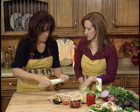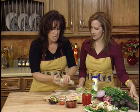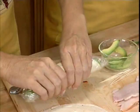Maybe we should open a restaurant that's burritos on the go. Lola's Wrappers. Let's get it.